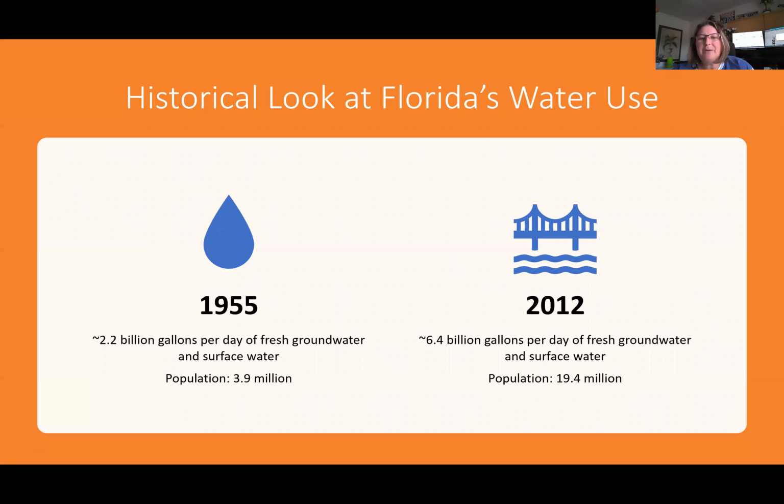Now, when it comes to some of the other uses of our fresh groundwater, like for agriculture, we're still working with ag and trying to get them to use more conservative efforts of irrigating crops, and in industrial as well.